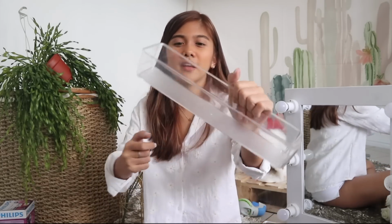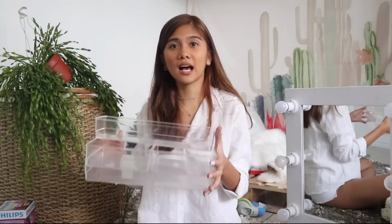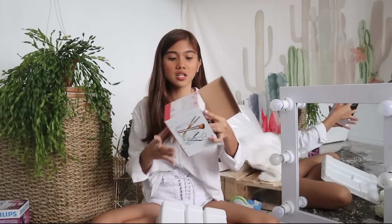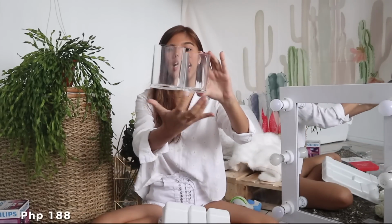Because the cheap or affordable acrylic organizers kind of have a bluish tone. And I kind of don't like that. That's why I'm really happy that I saw this sa Ace Hardware. Now for Daiso naman, I also got this brush holder. Again, hindi cheap looking yung acrylic niya.